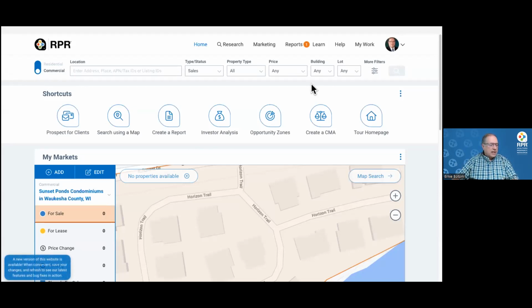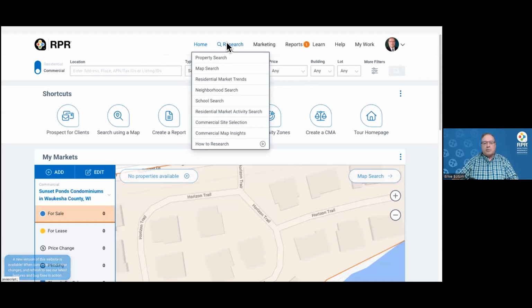All right, so let's kind of look at the search bar. First, we're going to look at these tabs across the top. The first one we have is research.